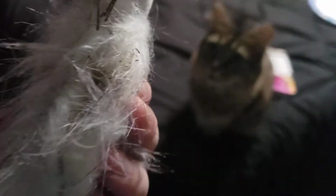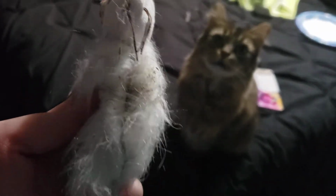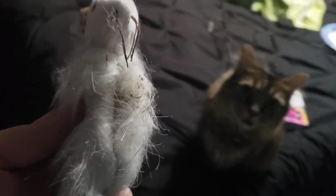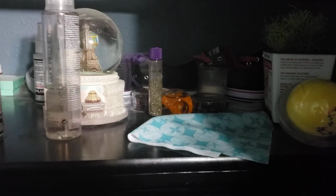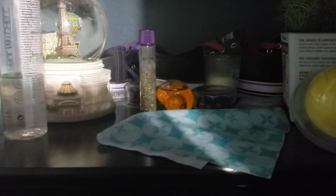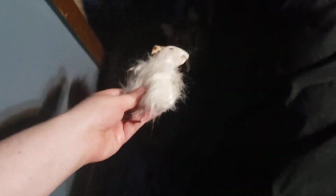Look at what I have here. It's this toy, and it has, see that little pouch right there? You can put catnip in there. And I have catnip. It's this little thing right here. It comes with the toy, so unfortunately it doesn't all fit in there, so that's why I have some leftovers. And as you can see, Nikita really wants this toy because she smelled the catnip already, so I'm just gonna give it to her.